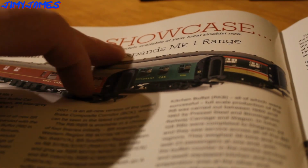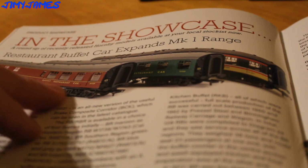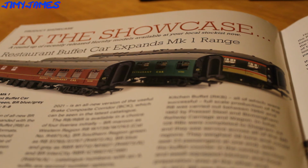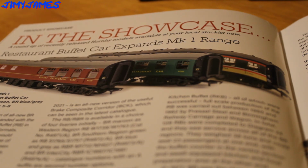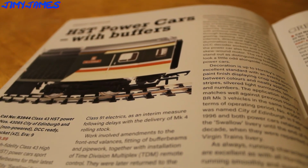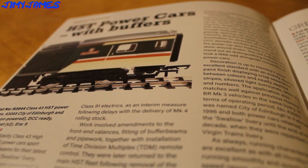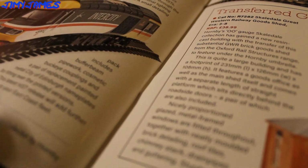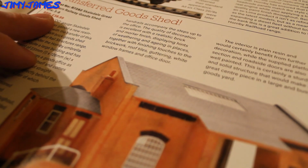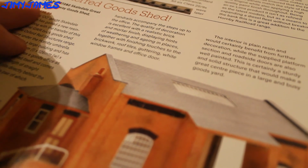A roundup of recently released Hornby models available at your local stockists now. Buffet restaurant car, and it looks like an intercity buffet. Cat number R4971/2/3/4, BR Mk1 in BR maroon, SR green, BR blue/grey, and intercity era 5 to 8, $34.99 each. Just showing you what it looks like inside. I think everybody recognised the old red stripes of the intercity. HST power cars with buffers. City of Edinburgh, I think that says. That's unusual. Normally they don't have buffers at the front. £289.99. Great Value Railroad Class 20. Transferred goods shed, £38.99. R7282 Skaledale Great Western Railway goods shed.